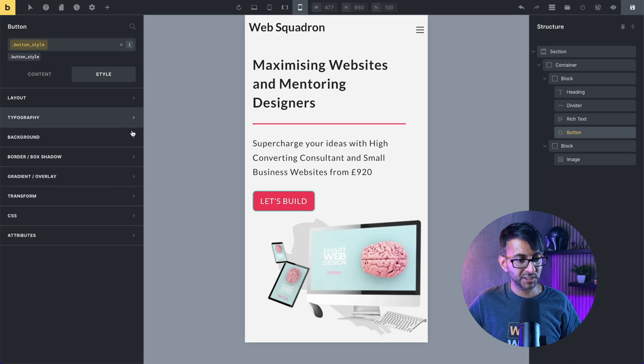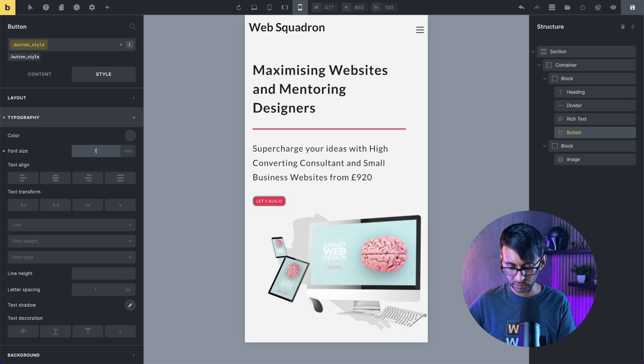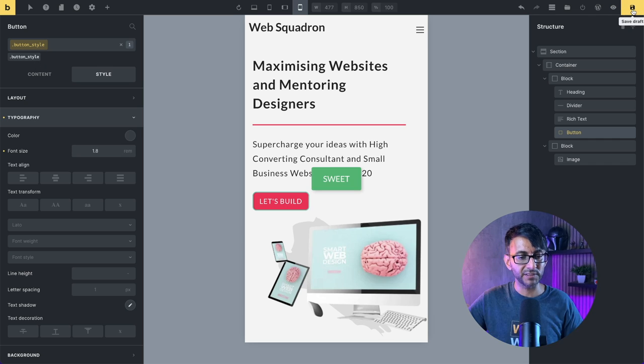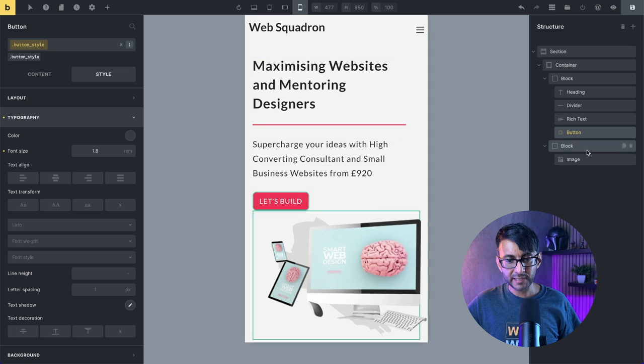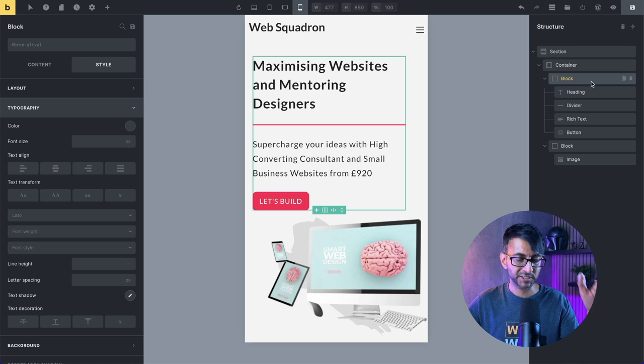So when we go to the typography for that button, which is currently REM 2, if I was to go with 1.8, that might look a little bit better, okay? And that now means that that has applied to that style. Let me just hit save as well, just to make sure everything is saved up. And then we have block two, which is the image. Sorry, let me go back a step.